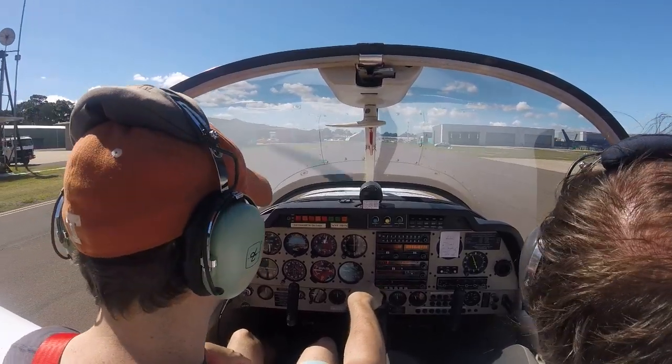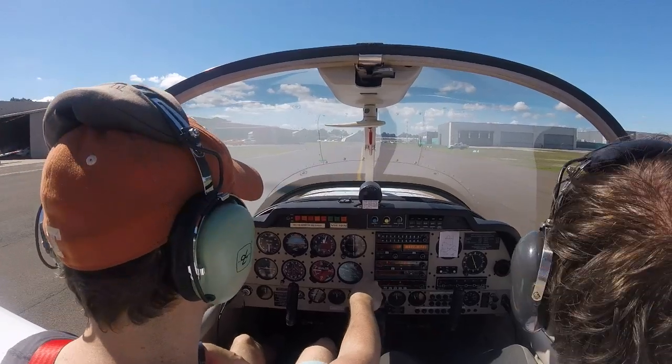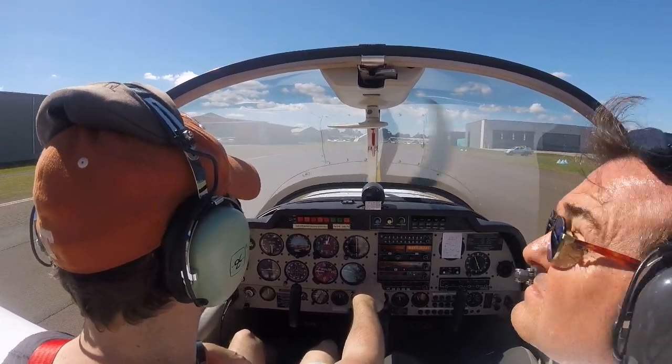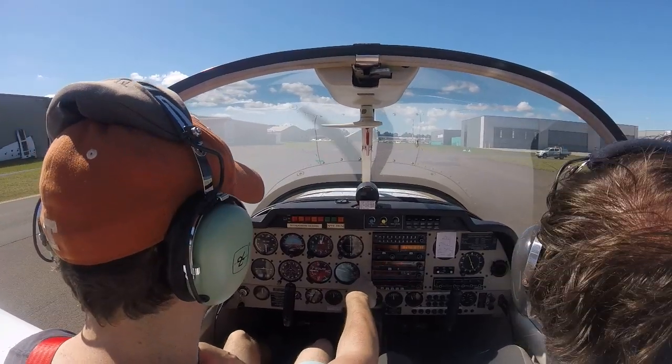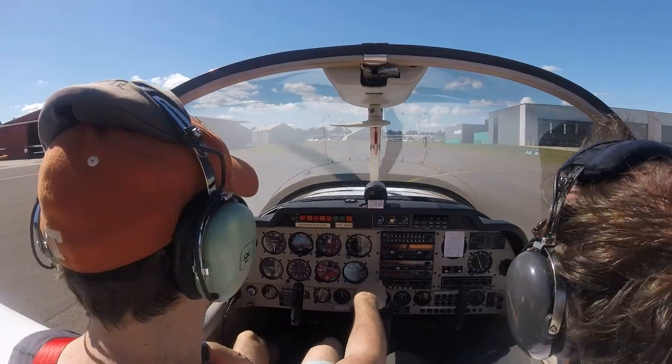Taxi run-up, November Oscar Zulu. November Oscar Zulu, just confirm as IFR for Bankstown via Richmond. Thanks, November Oscar Zulu. The other aircraft is me, Charlie Juliet Romeo, opposite Bravo 5 in the run-up bays, ready for circuit.